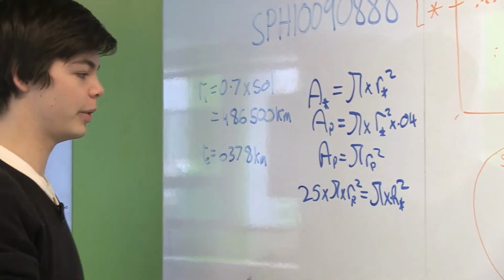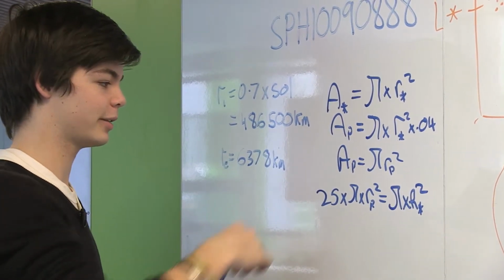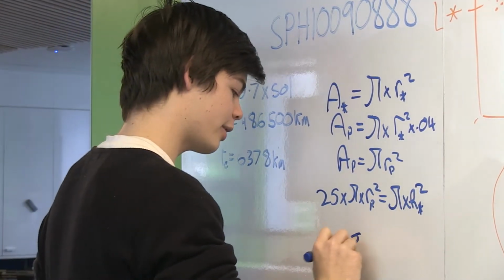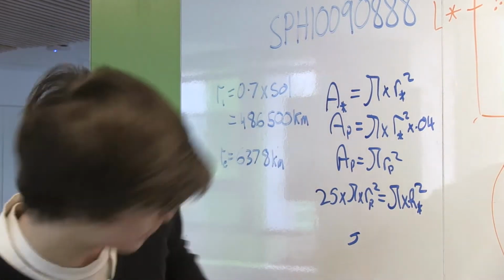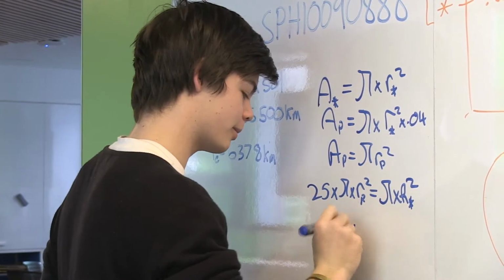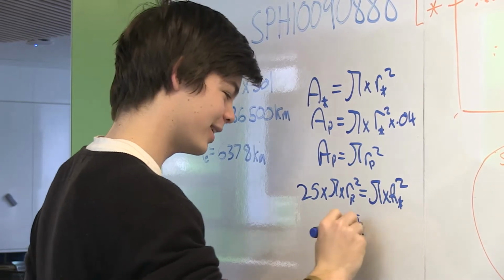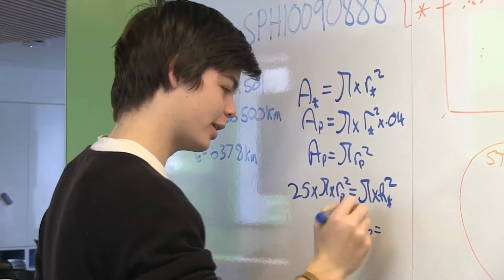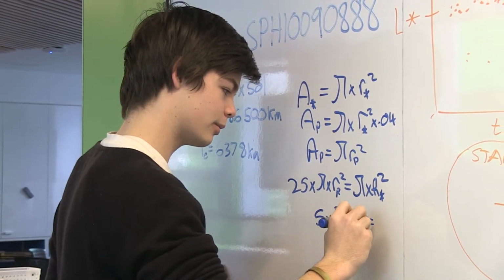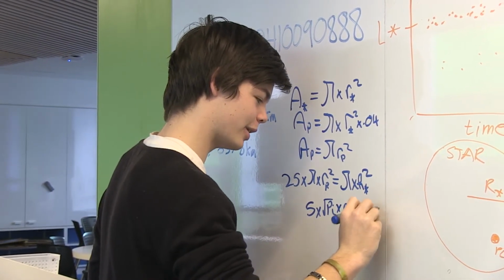So from here, we want to work in terms of the radius and not the radius squared. So we're going to take the square root of everything. And so we'll get 5. That's a horrible 5. 5 times root of pi times the radius of the planet is equal to the root of pi times the radius of the star.